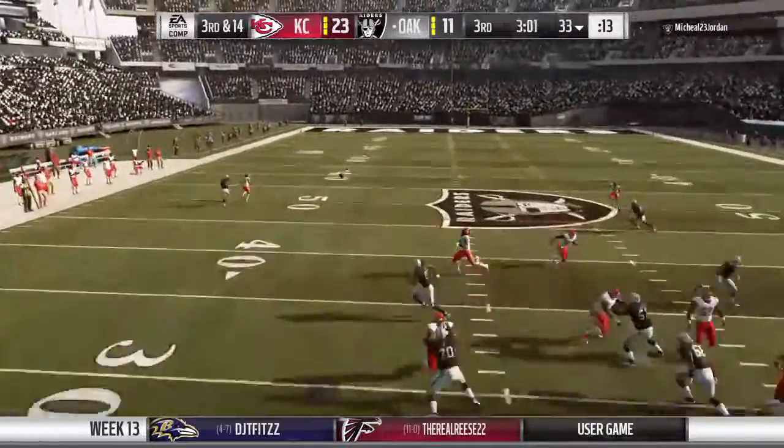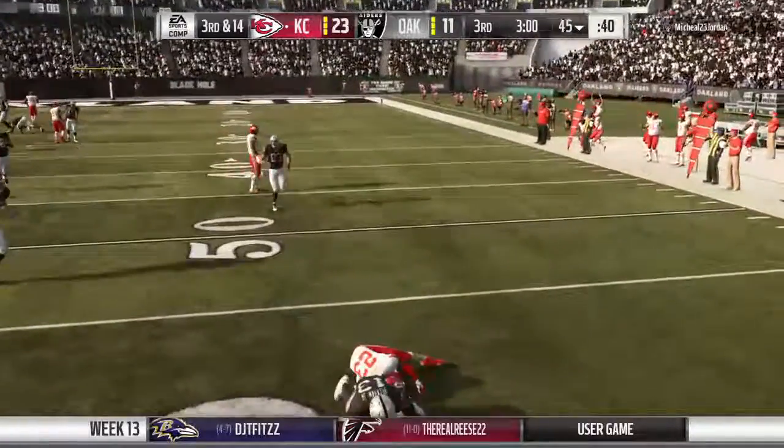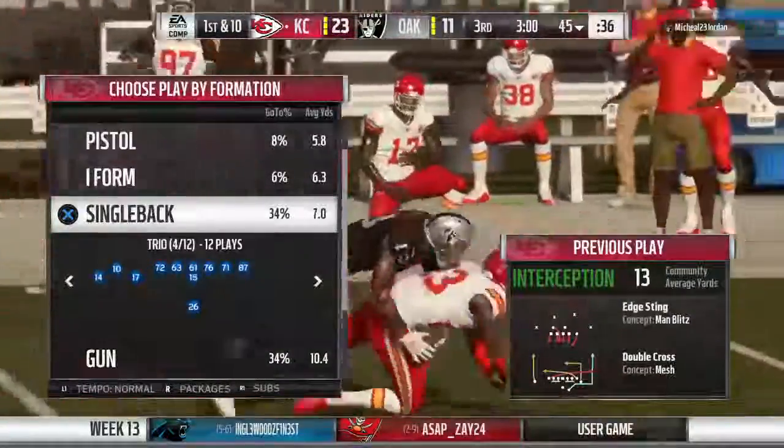From the gun, Carr trying to get it to Beckham, and it's intercepted. Picked by Kendall Fuller, and his crew will take over at their own 45-yard line.